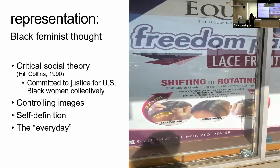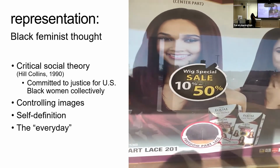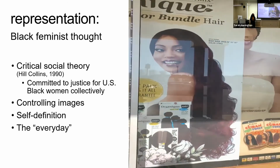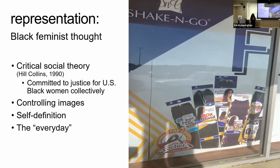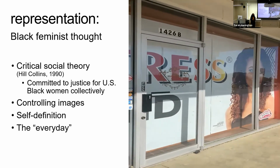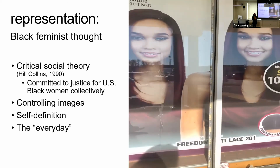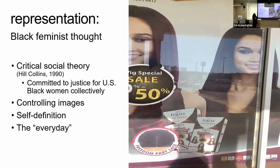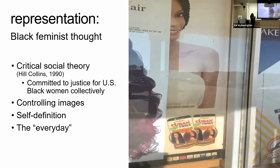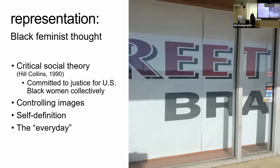But there are three tenets of Black feminist thought that relate to this study today. The first one is controlling images. Hill Collins says that there are five main stereotypes that Black women tend to be organized into when we look at media and representation. They are the mammy, the Jezebel, the matriarch, the mule, and the welfare queen. All of these representations function as controlling images or stereotypes, so they can't really move in and out of them.